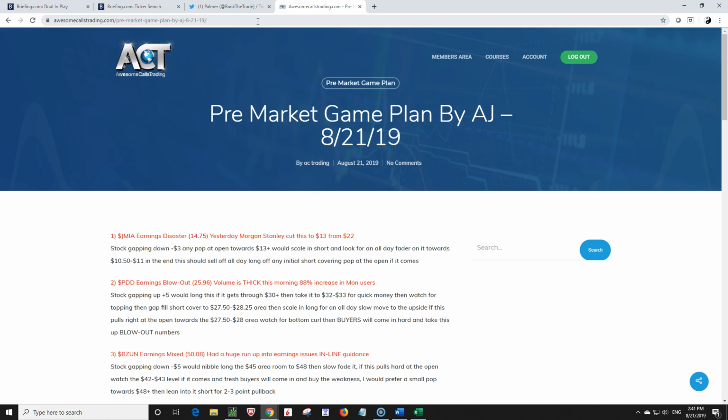If you are a technical trader, which I am, and probably 99% of the other people out there are, you can still use AJ's plays per your technical entries. I use a few things to look for price points, target areas, and entries as well. My go-to indicator is really volume, to pinpoint those areas. I'm going to go over that with BZUN today. I did a quick scalp there that was lightning fast.